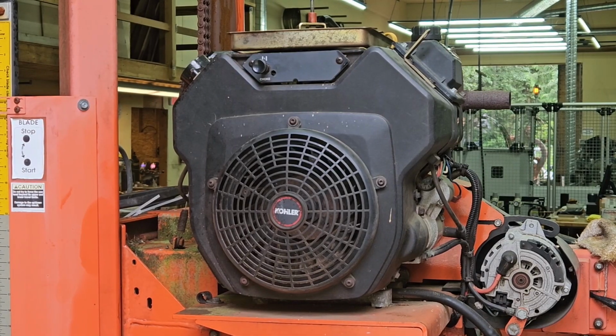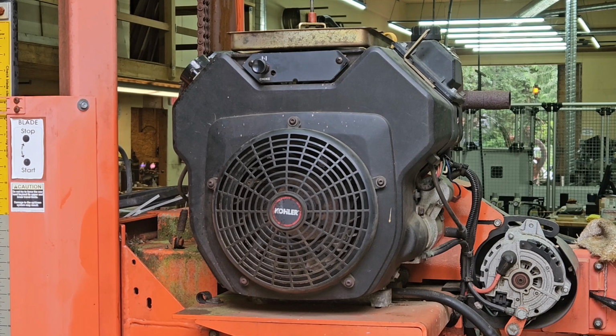Well, let's crank this over and see what happens. Everything's getting lots of voltage, nothing came out of the cylinders. Yeah, that's actually quite good. So I think we'll throw the plugs back in and see how lucky we get from there.